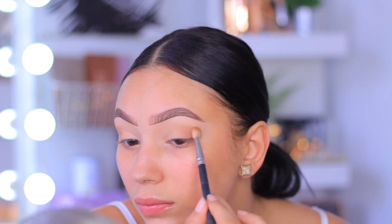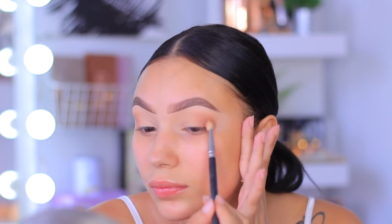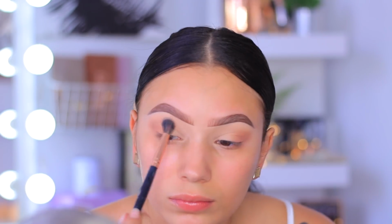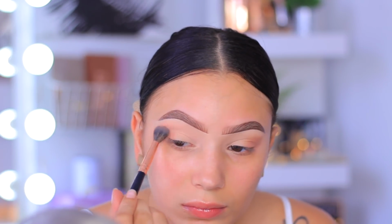It's not a super intense brown. It is a very faint, softer brown. It is super pretty, you guys, and so easy to work with, and it's so easy to blend. So now I'm going with the shade Top Down, which is honestly really light, you guys. So with this one, you had to basically pack it on, but it worked really nice as a transition.